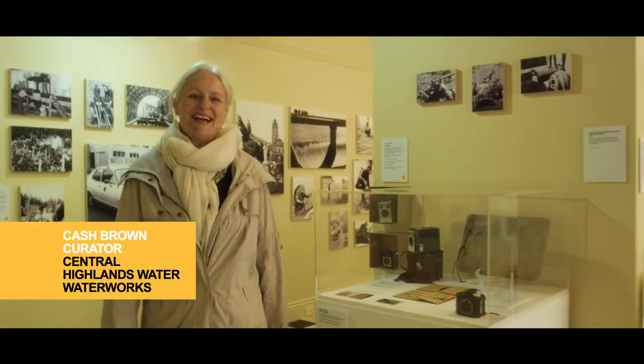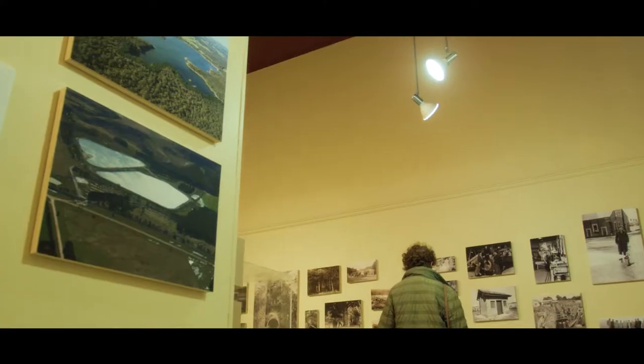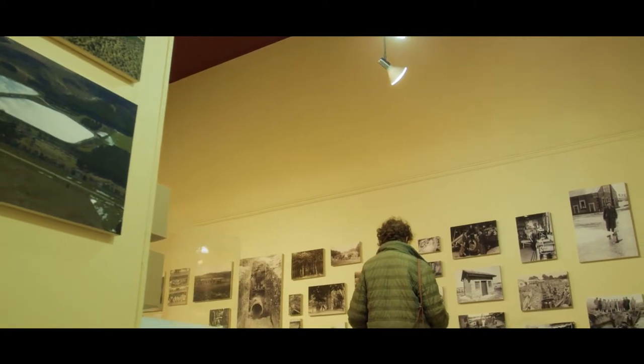My name's Cash Brown and I'm the curator of the Waterworks exhibition. It's 101 images selected from 4,500 photos in the Central Highlands Water Archive.